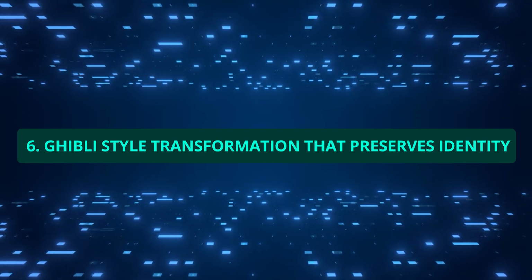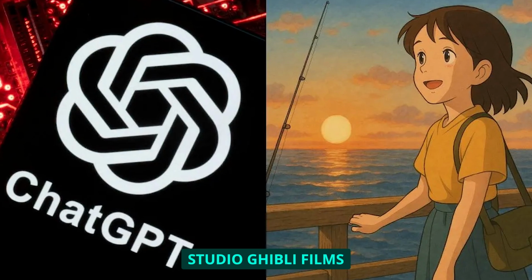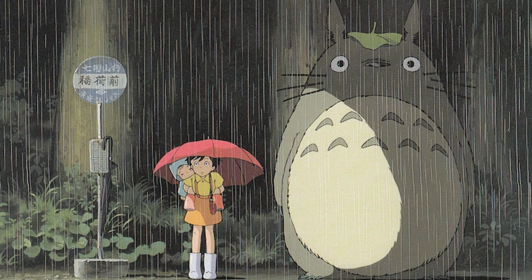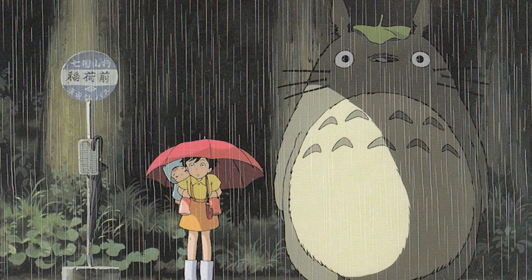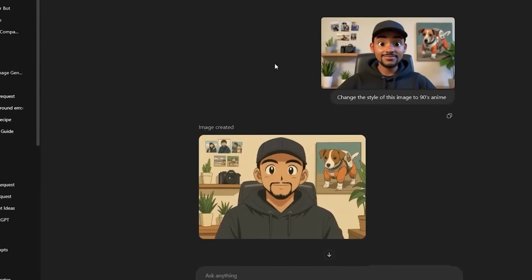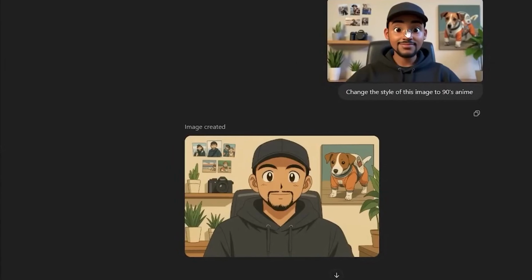6th, Ghibli-style transformation that preserves identity. If you love Studio Ghibli films like Spirited Away or My Neighbor Totoro, you'll be amazed by this 6th use case. ChatGPT 4.0 can transform any image into the distinctive Ghibli art style while preserving the original identity and characteristics.